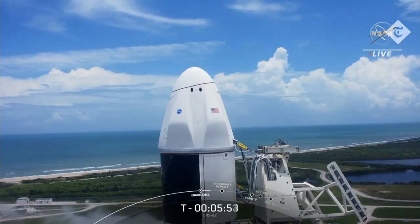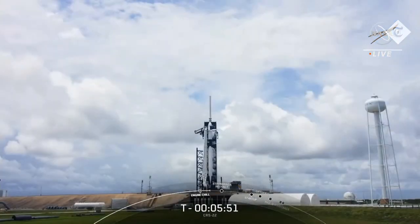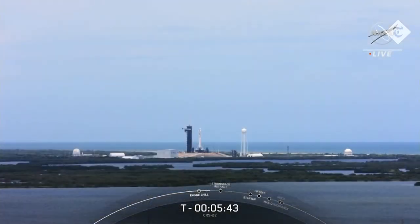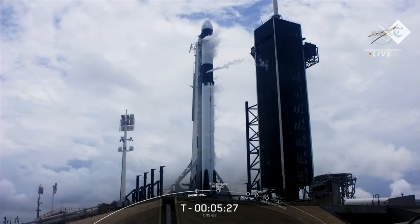Now, the range is standing by, ready to support today's mission. Launch weather is continuing to trend favorably. We had a 60% chance of go, and we're still continuing to monitor some of those clouds and precipitation in the area. So with that, the launch team, Falcon 9, Dragon, the range all looking good, weather also trending good, and at about T-minus 5 minutes to go, I'm now joined by Marie to help me walk through these final moments of the terminal count.